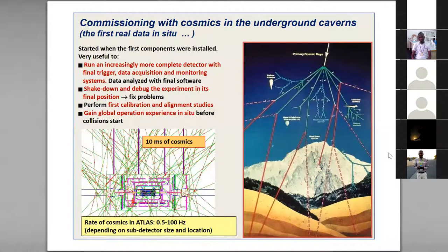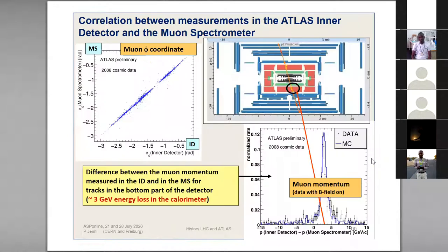So even years before really the beams were turned on, one could use these muons to make sure everything is working. And I just show you here an example of such a cosmic ray measurement. Well, on the event display on the upper right, you see the layout of the ATLAS experiment. And then in red, a cosmic ray which traverses the whole detector.